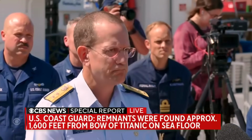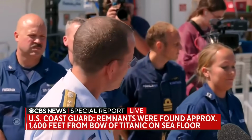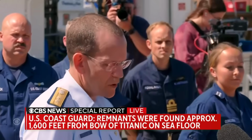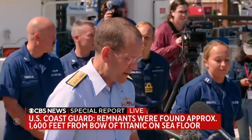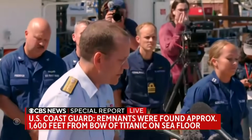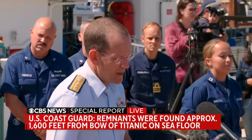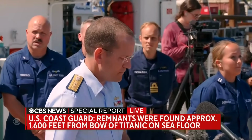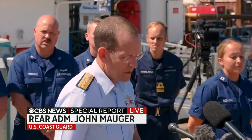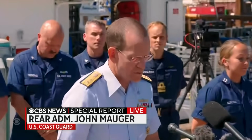Can you describe what happens from here, sir, in the next days and weeks in terms of finding any more debris? What happens from here? So the question was what happens from here, what's the next phase? And so right now, again, our thoughts are with the families and making sure that they have an understanding as best as we can provide of what happened and begin to find some closure.